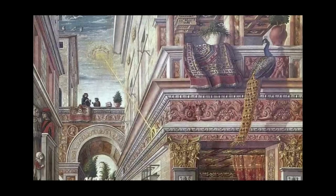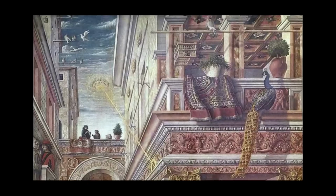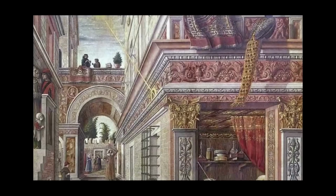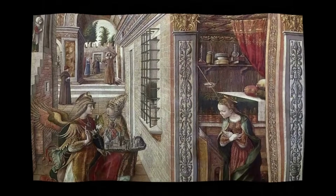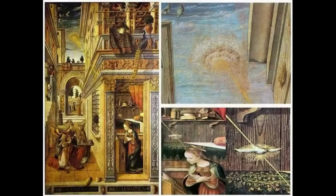So yeah, what is going on with this one then? Because it's going straight through the building, it's penetrating the blockwork, straight into her head. It looks like it's targeting her pineal gland. And you've got peacocks there. I know it's symbolism for eyes. Let's have a little zoom in. Here we go. So it looks like it's going through a bird into her pineal gland, which is very, very strange.